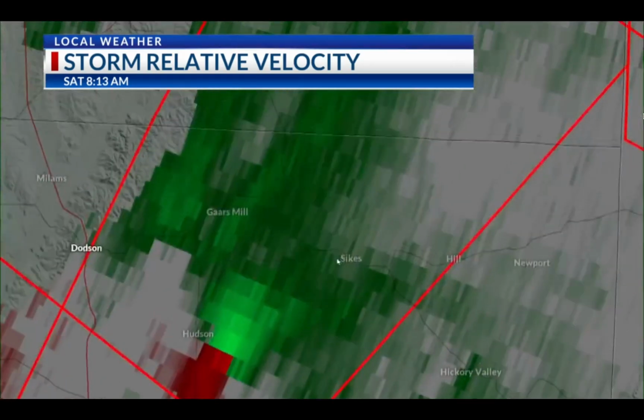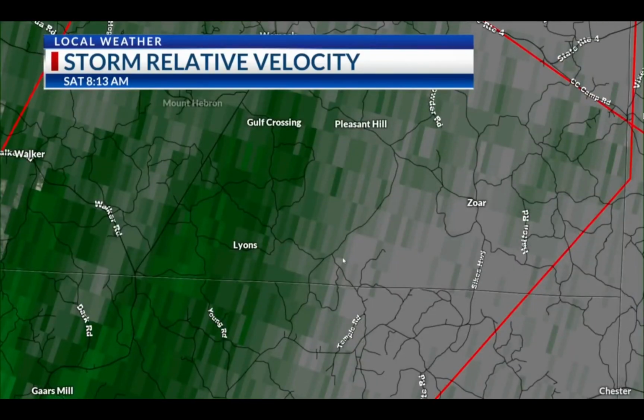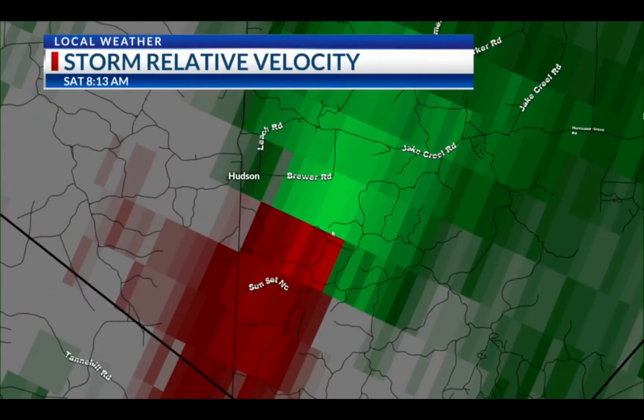Regarding where it could potentially go afterwards, again, Young Road and I believe areas that have already been under a tornado or tornado warning today, like Gulf Crossing, Pleasant Hill, and Walker Road, the community of Walker themselves. Those are all those locations. So again, just back to where the couplet is itself, Brewer Road, Sunset, Leach Road, and Jake Creel Road. Those are the immediate areas of impact near the community of Hudson.